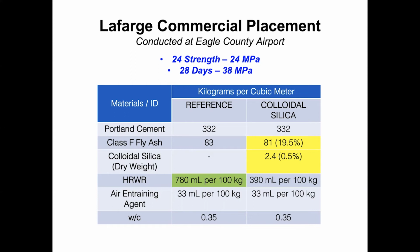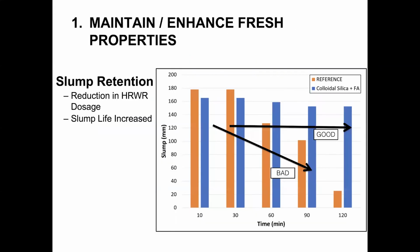And in our case, we were doing this job site out in Eagle County Airport. This was back in 2011, 2012 timeframe. Very standard pavement mix. I think we've got it in kilograms per cubic meter. And we found that when using the colloidal silica, a very small amount, we could reduce our high range water reducer content and still maintain not only our slump, but we also increase the slump life. Dan, did you want to take it from there?